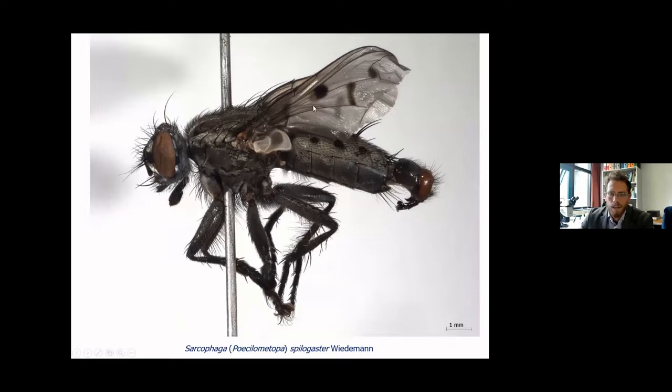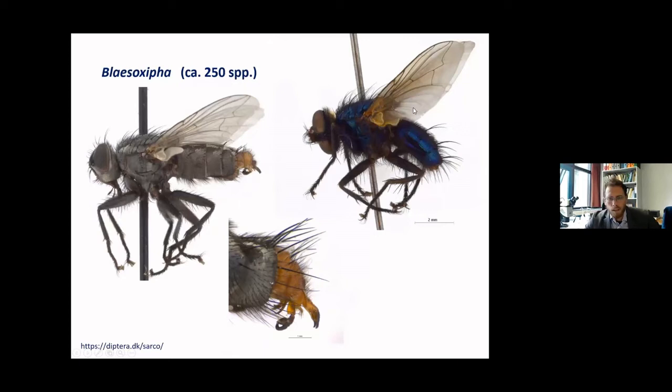Another large genus in the Old World is the genus Blaesoxipha. Most species are parasitoids of grasshoppers or orthopteroids in general. And there's actually one of the few or only known metallic sarcophagid species in the genus Blaesoxipha. And this is a still undescribed species which was recently discovered in Madagascar.